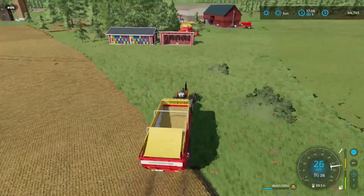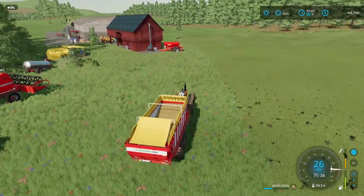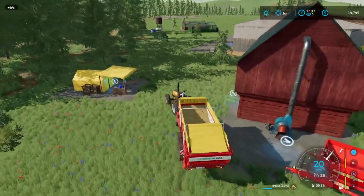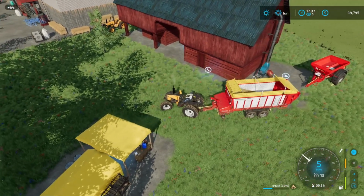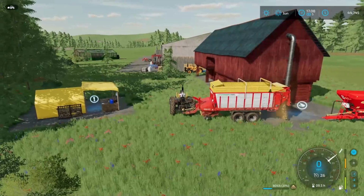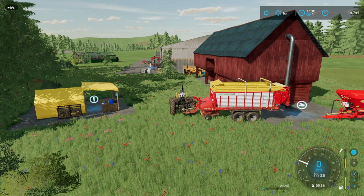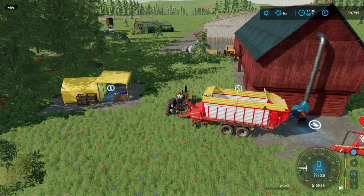It looks like next month we can get that field going, and we can look at possibly maybe buying another piece of land and getting some more crops going. I do like the idea of buying another piece of land and maybe getting some different kind of greenhouses going.